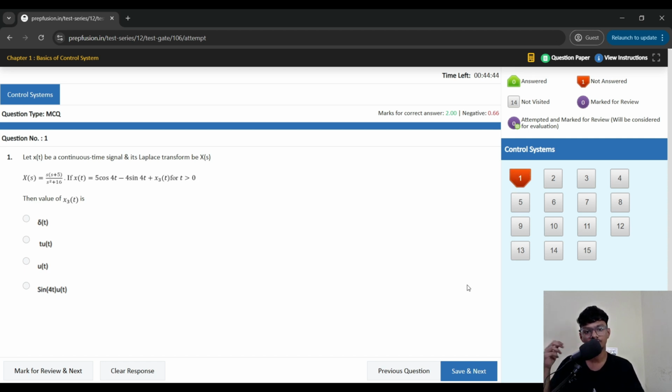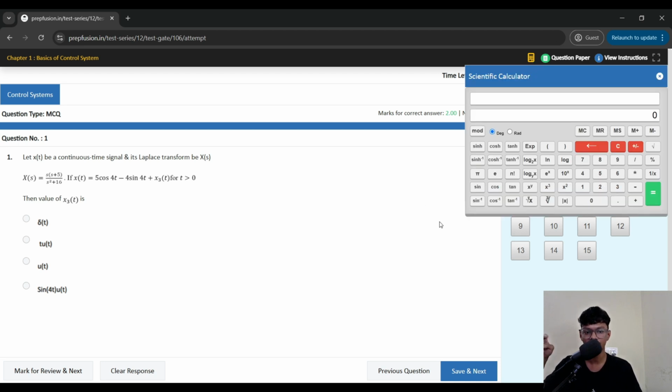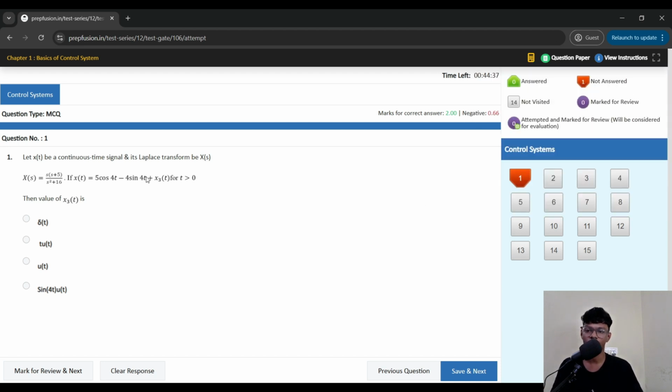Next, how to use the GATE calculator and all those things I will explain later on. First you should read the question. I am reading: x of t is a continuous time signal, its Laplace transform is given, and x of t is also given.